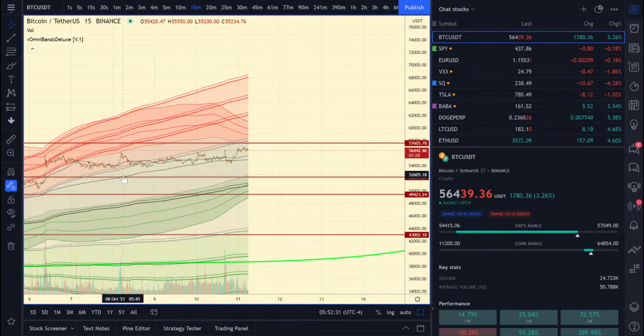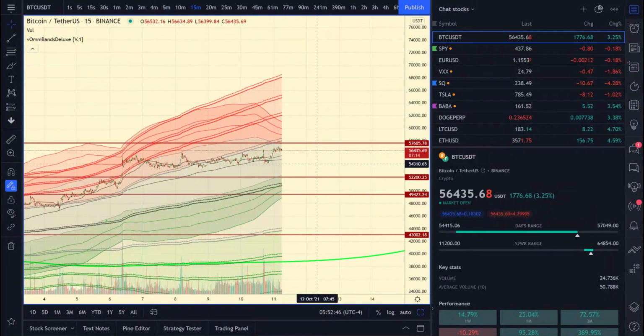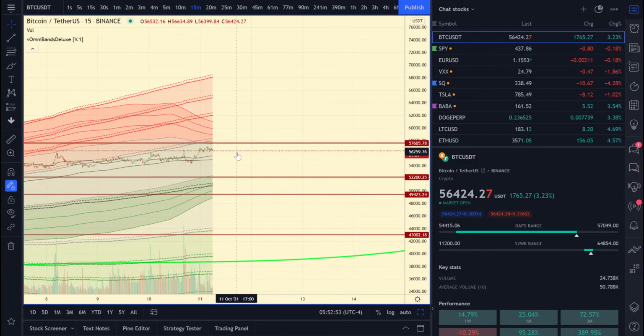I think if we can get back into this channel like we did over here, well, this channel here, sorry, these channels that the bands made, where it hit at 47,000 and it climbed up in that channel and it got to 55. Okay, now it's fallen away from the channel, so we have to get back into that channel if we're going to be bullish for Bitcoin.